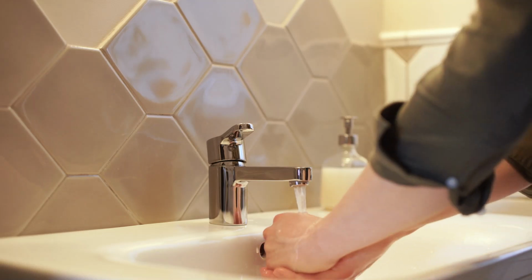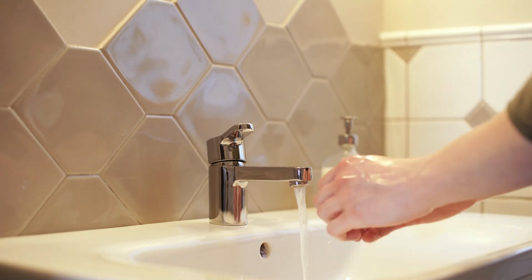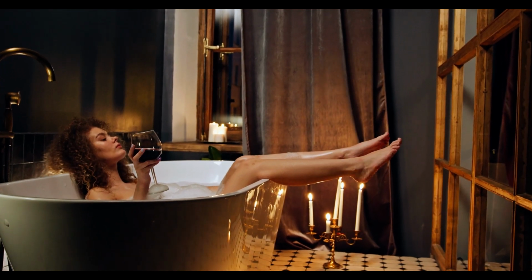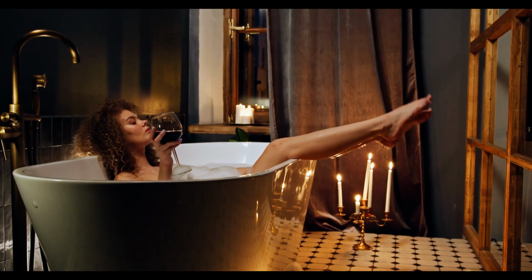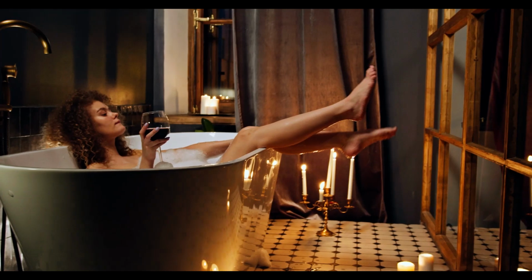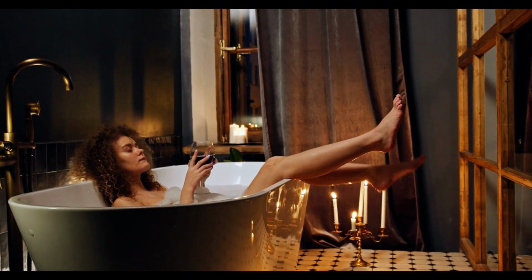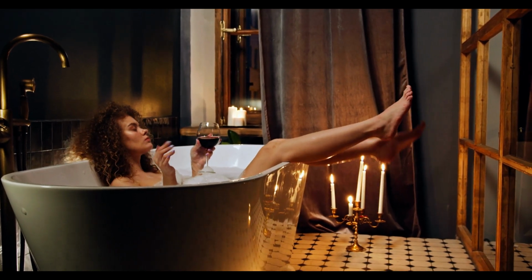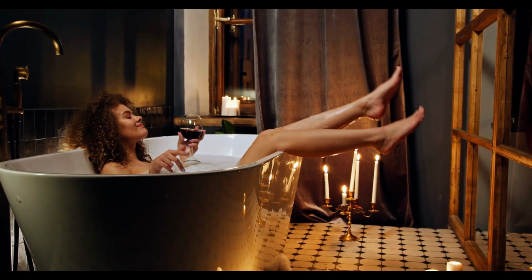8. Accessorize thoughtfully. Finally, don't underestimate the power of accessories. New towels, a stylish shower curtain, and coordinated bathroom accessories can pull the whole look together. 9. Opt for affordable alternatives. There are plenty of affordable alternatives to high-end materials that still offer great aesthetics and functionality. For example, consider luxury vinyl flooring instead of hardwood, or laminate countertops instead of natural stone.